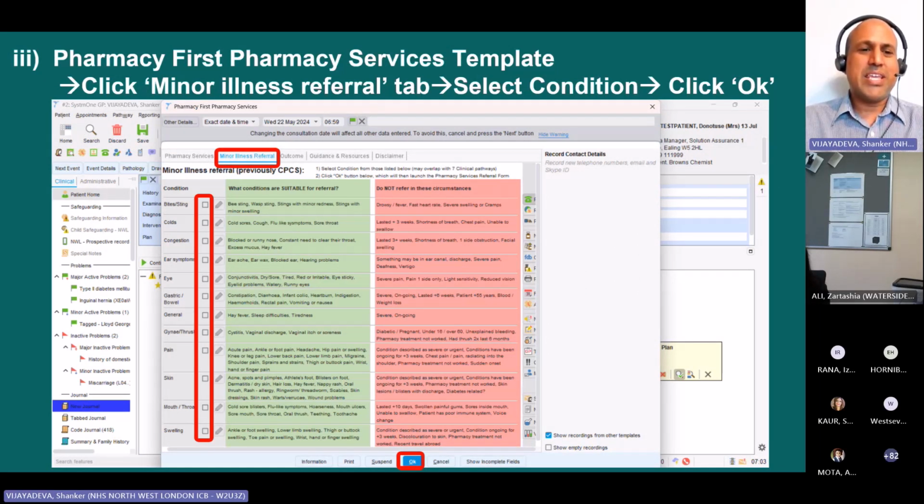Now I'm going to look at the minor illness referral pathway. This should be familiar to you. It's like CPCS. You just click one of the conditions. You can also use this for some of those clinical pathways if you wanted to refer a clinical pathway, not just signpost. And there's a lot of overlap. You could tick something here as well. And once you tick it, you click OK.